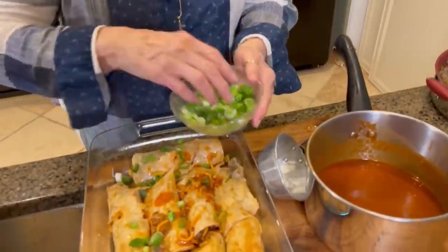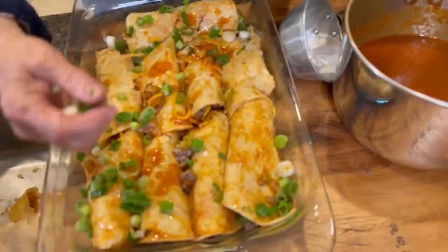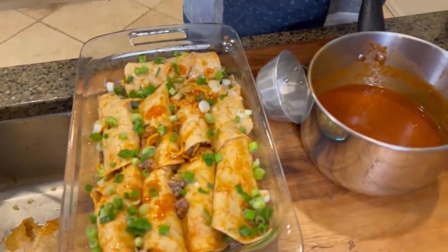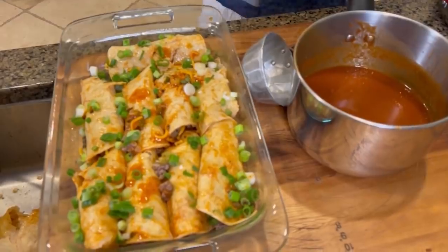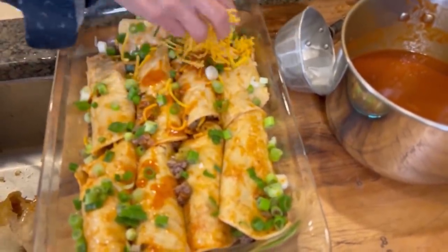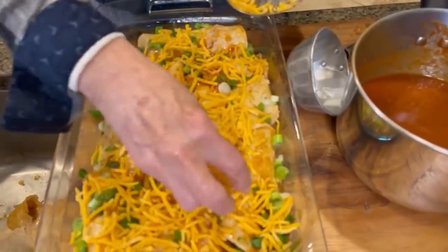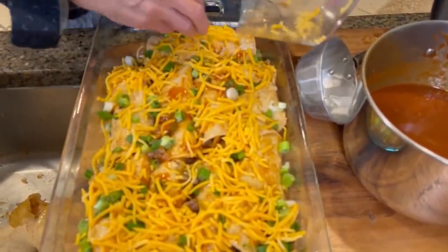Okay, I would suggest when you make enchiladas that you get maybe the flour tortilla because the corn tortilla tends to tear up very, very easily. So that's just a quick tip for y'all. All right, now I just put my green onions on top and I'm gonna put some more cheese. Those three didn't have any cheese, so I'll make that end a little heavier.